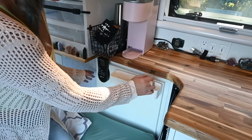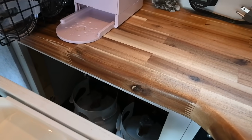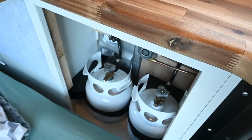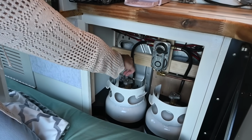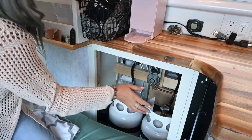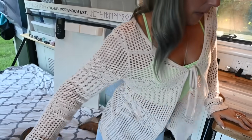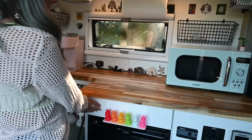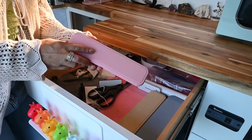Behind here are the propane tanks for the tankless water heater, and there are 2 tanks and a crossover switch, so I don't have to unscrew one. Very simple. I just flick the switch when one tank runs out. And then out here, I don't know how I missed this drawer, but more storage, because you always need more storage.